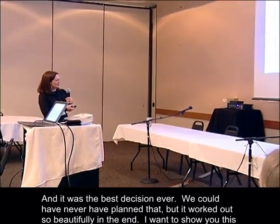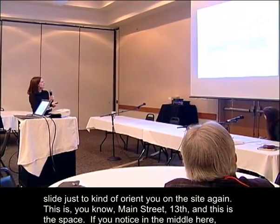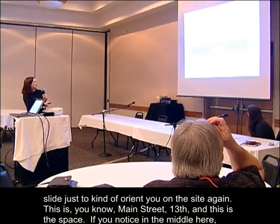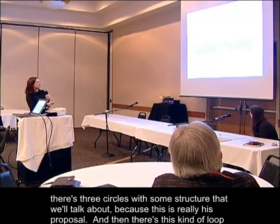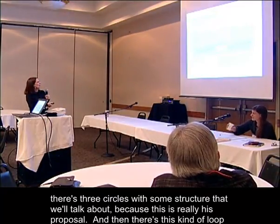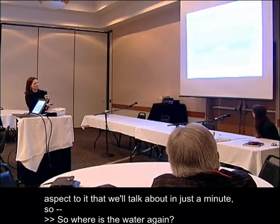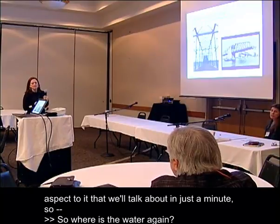I want to show you this slide just to kind of orient you on the site again. This is, you know, Main Street 13th, and this is the space. If you notice in the middle here, there's three circles with some structure that we'll talk about because this is really his proposal. And then there's this kind of loop aspect to it that we'll talk about in just a minute.